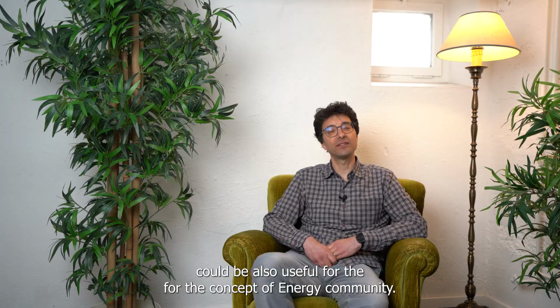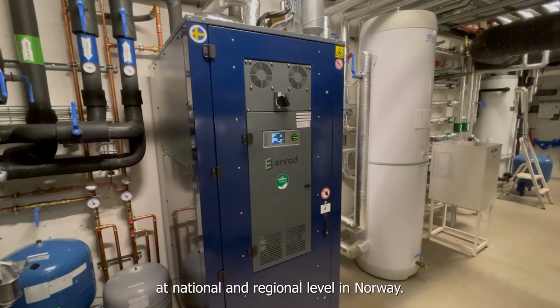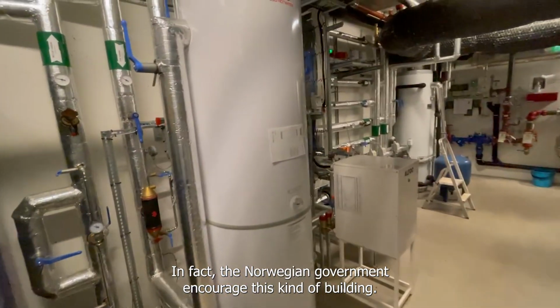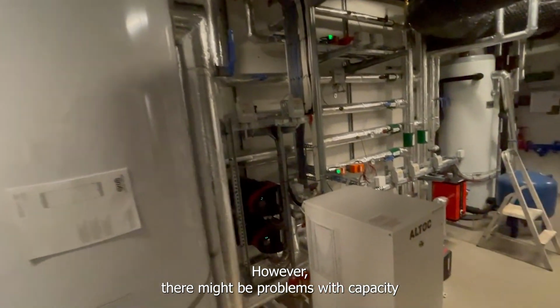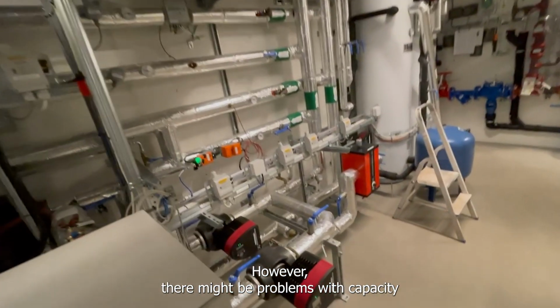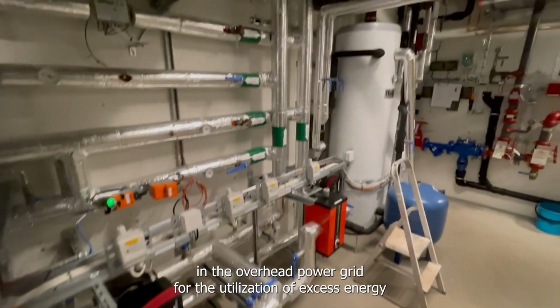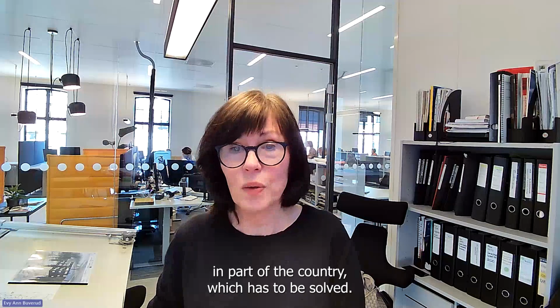So the chance to build new buildings with a positive energy balance could also be useful for the concept of energy community. The concept of plus energy building is well received at national and regional level in Norway. In fact, the Norwegian government encouraged this kind of building. However, there might be problems with the capacity in the overhead power grid for the utilization of excess energy in part of the country, which has to be solved.